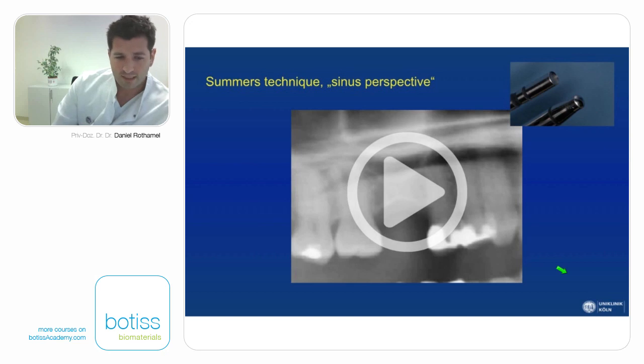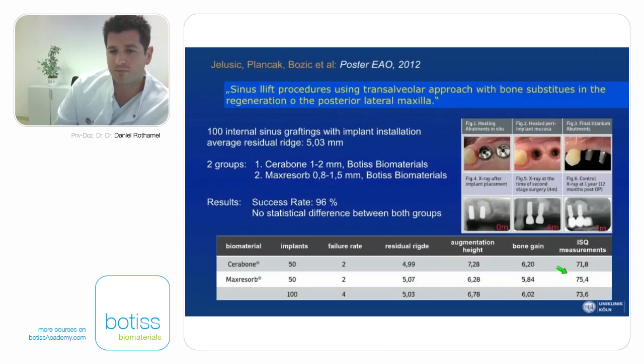Some clinical data, some scientific data about this technique published by Damir Sekulic from Croatia. So he performed 100 internal sinus grafting procedures with direct implant installation with an average residual ridge of 5.03 millimeters. So he compared two groups. One was cerabone, we will focus on these materials later, and one was Maxresorb. Cerabone is a bovine bone substitute material. Maxresorb is a biphasic synthetic bone substitute material.